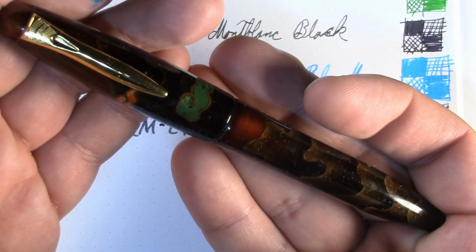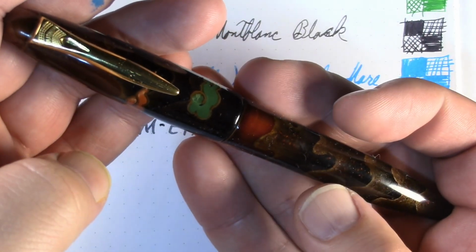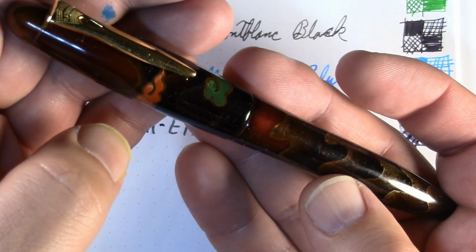Okay, this, oh yeah, putting it on my hands helped with the exposure. So maybe I can just learn to work with auto exposure.